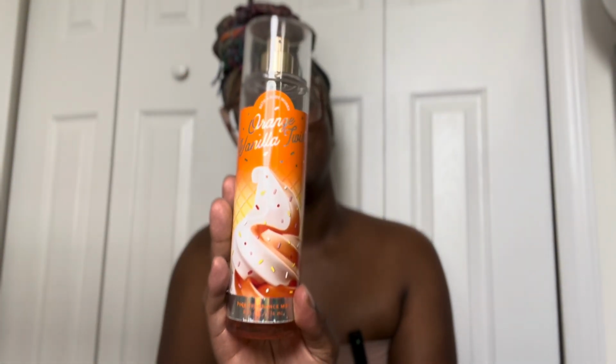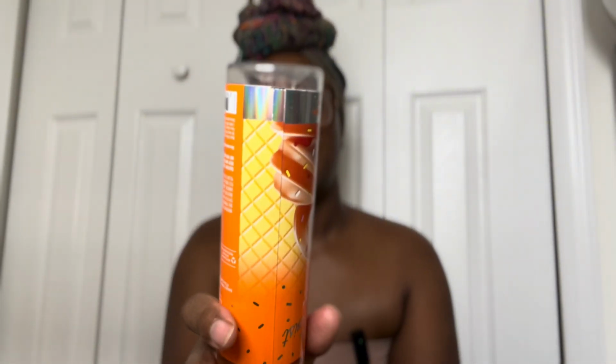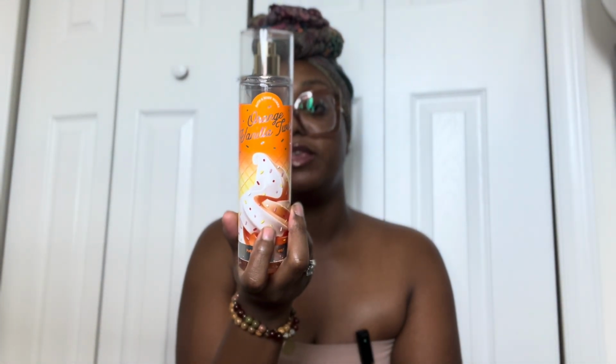Next up is a hidden gem find from Winter SAS, and this is probably top 3, if not top 2. Orange Vanilla Twist. Never in my life did I think I wanted to smell like an orange creamsicle, but y'all, I use this. You can't really see the dent, but yeah. I love Orange Vanilla Twist. The fragrance notes are juicy orange, summer sherbet, and vanilla cream.